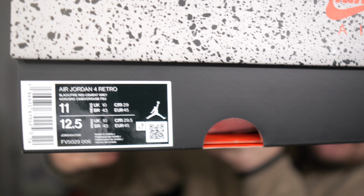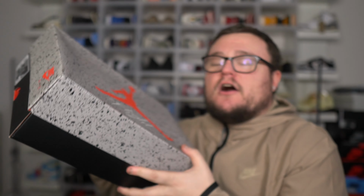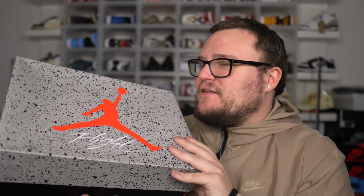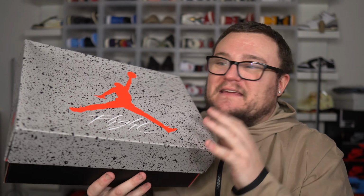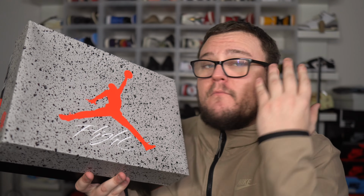Take a look at the size tag. There's a look at your label. They did give us the original colorway. The sneaker is exactly the same, except for the huge change that we're going to get into. I'm excited to look at these. These are crazy. These are going to be a must cop. I already know it for most of us out there.